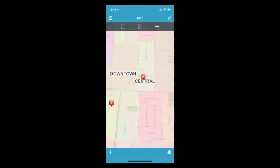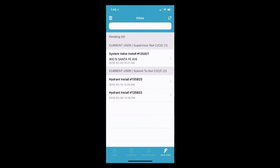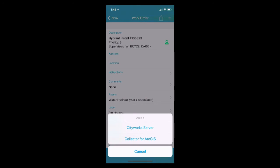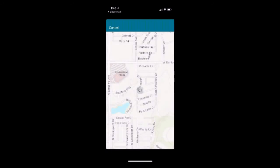But here I've got a number of hydrant inspections that have been assigned to me as work orders. I can go to my inbox and take a look at them. I can tap on one of the details inside of the CityWorks Mobile application and see it. Now, one of the things I can do is complete that hydrant install directly through Collector. So when I tap the action button at the top, you can see Collector for ArcGIS here. And when I tap Collector for ArcGIS, it automatically opens up Collector.